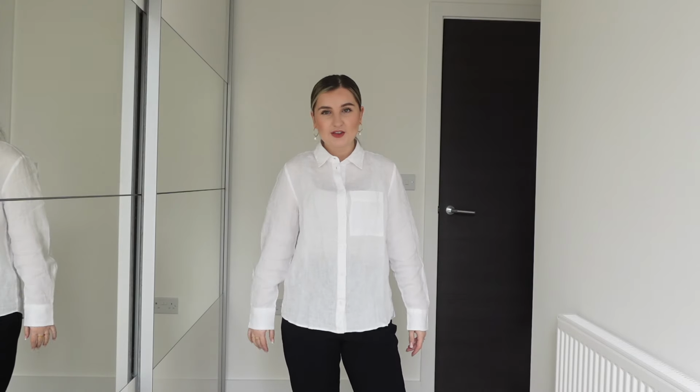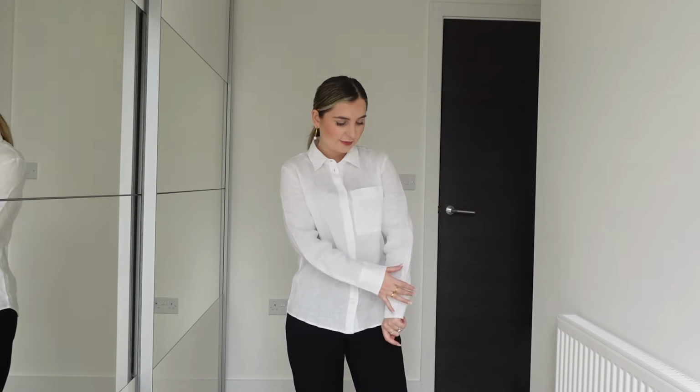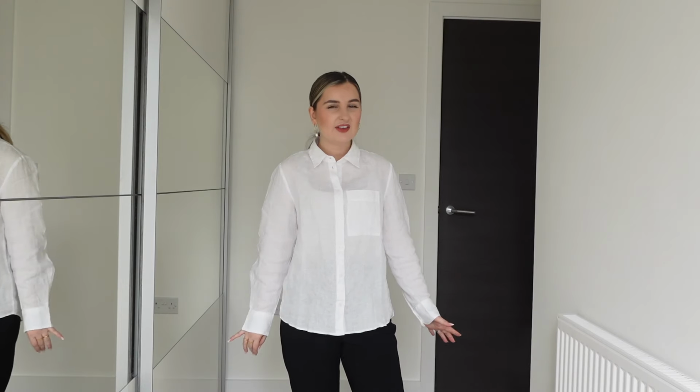Also, the sleeves are not too long. I think it does have an interesting feature here where the sleeves are puffing out a bit, which is quite different to all the other ones, but I am really enjoying this one. This one is a keep in my opinion. I'm super curious to see what you think as well and which one I should keep.